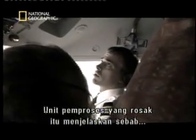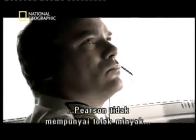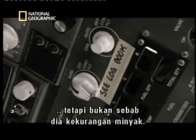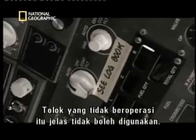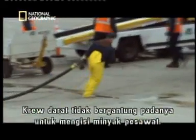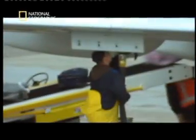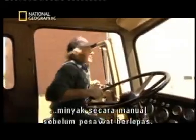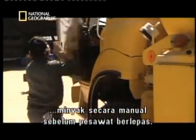The faulty processor explains why Pearson didn't have fuel gauges for the flight, but doesn't explain why he didn't have enough fuel. The inoperative gauges were clearly flagged. Ground crews wouldn't have relied on them when they were fueling the plane. Investigators confirmed that the ground crew did perform a manual check of the fuel before takeoff.